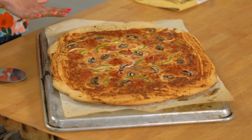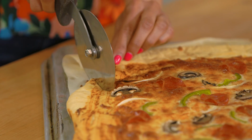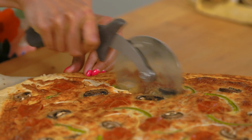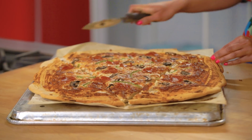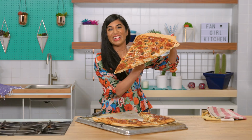I pulled my pizza out of the oven not too long ago, and I let it hang out on the counter because that's just gonna make it super easy to cut. And I have a huge pizza slicer to go with this huge pizza, and we're just gonna cut down until we have a perfect pizza slice. Let's do it. Cool! And that's how you get a giant pizza slice.